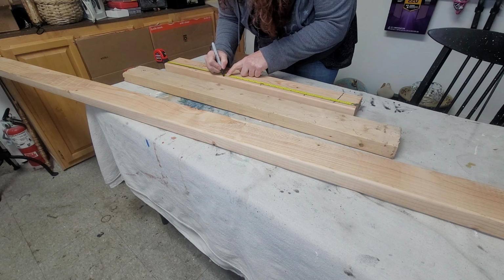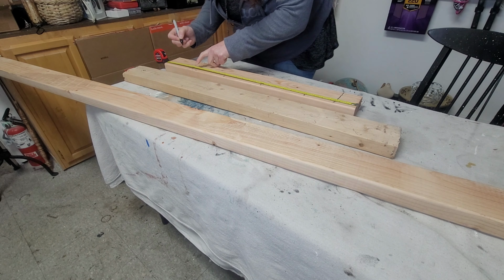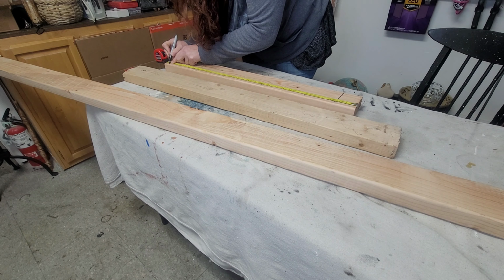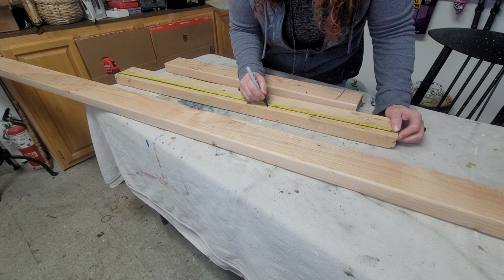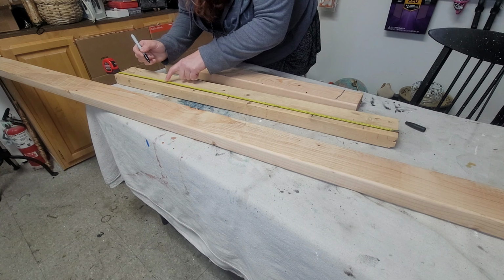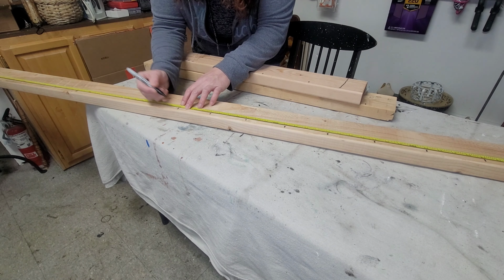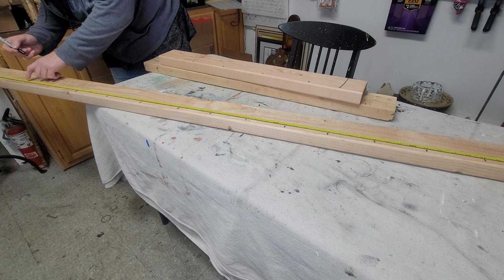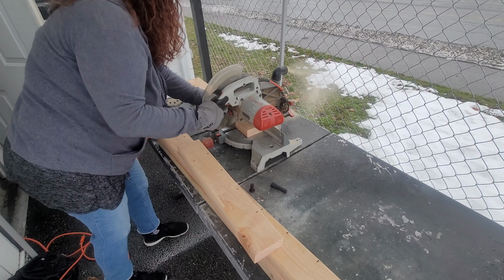And so I start off by measuring out 4, 5, and 6 inch increments on each board, trying to use up as much as I possibly can of each piece of wood, because you don't want to waste too much. The only thing here is, as I'm doing this, I am not paying attention to how many of each one I am marking. I was just kind of doing it randomly. I really should have put a little bit more thought into how many of each size I needed, but it is what it is.